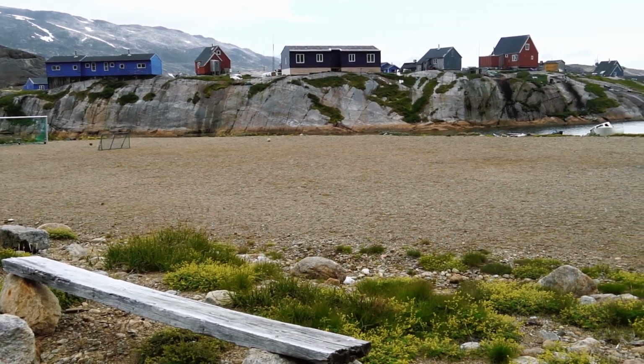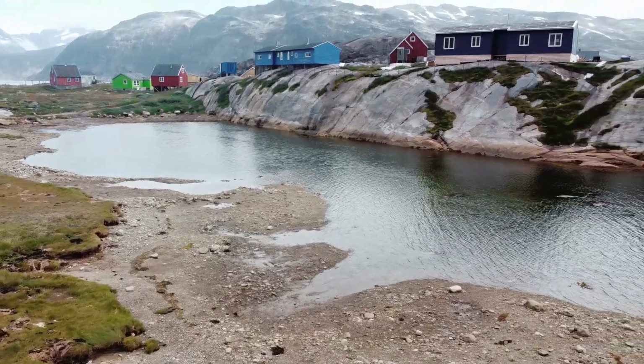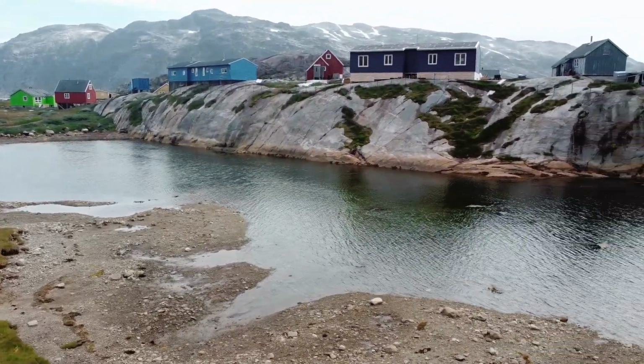So we're just out here droning and doing some photography. This place is quite picturesque. And just appreciating the day. It's really nice.